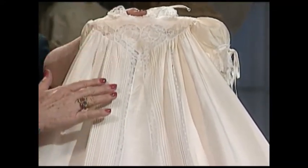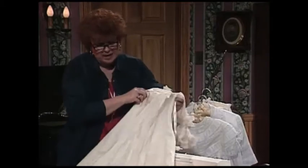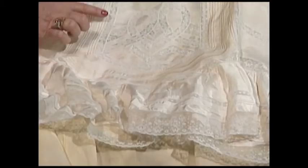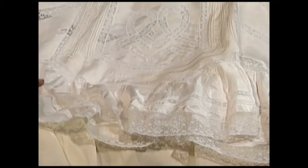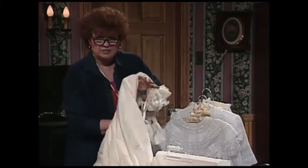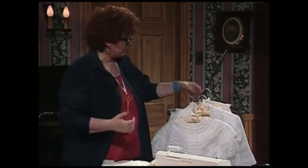The laces travel all the way down this elegant skirt. The pin tucks travel all the way down the elegant skirt. And then the bottom of this skirt is perfectly exquisite. It has shaped laces, laces that miter around, and an absolutely beautiful ruffle on the bottom of this christening dress. Once again, it has a round neckline.